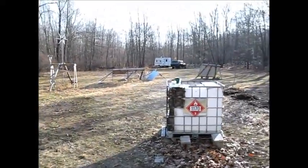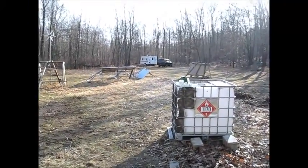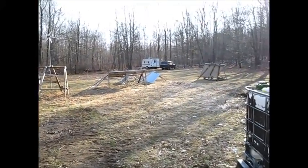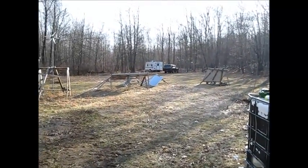Now the solar panels are looking junky. I need to get them up properly, but I don't have any materials. All I have is rotting pallet wood that's left over. Nothing's really good enough to build nice looking frames. I'm going to give that some thought because these solar panels look ugly right now.